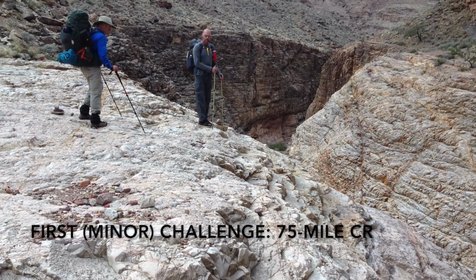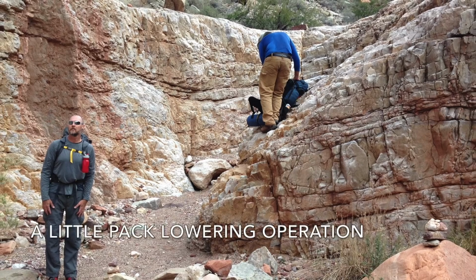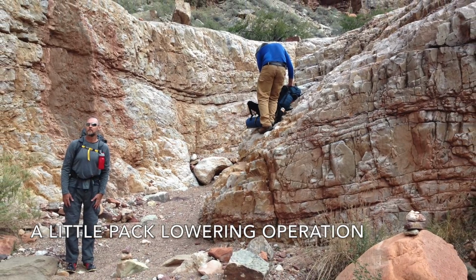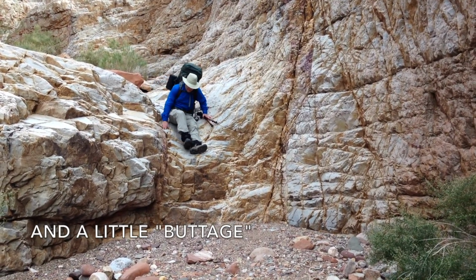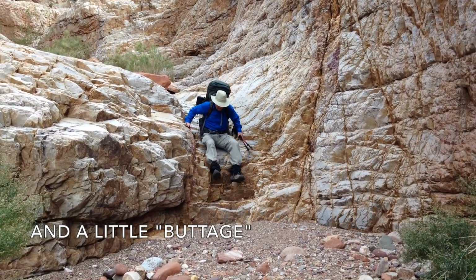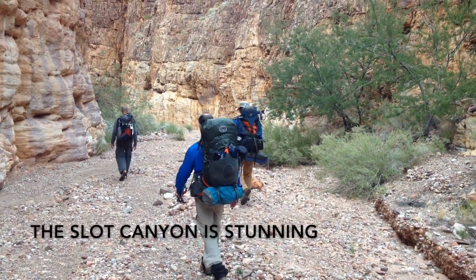The first minor challenge is the descent into 75 Mile Creek. There's a little bit of a pack lowering operation when you first begin, and after that a little bushwhacking. The slot canyon is stunning.